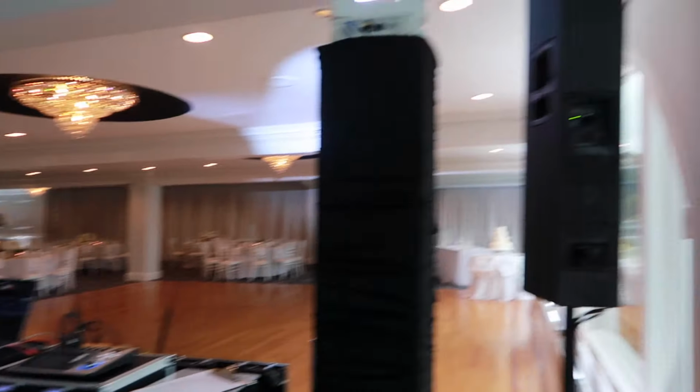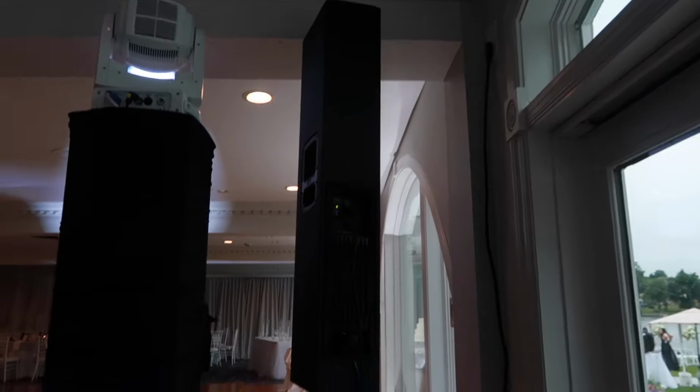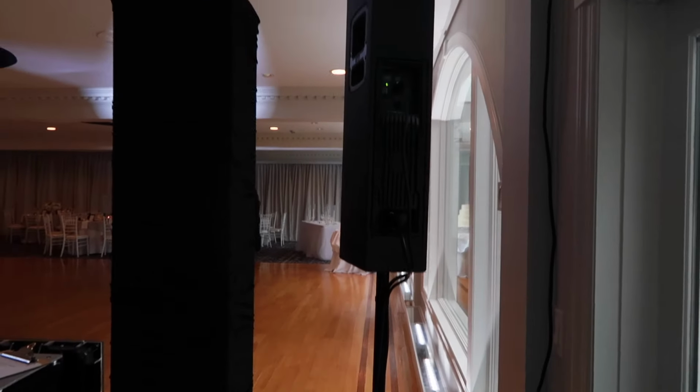We do have new speakers. I'm gonna check out the speakers. These are the RCF NXL Mark II. So we got some new tops. Eventually, we might upgrade our QSCs. I'm kinda happy with our subs, but everything else is the same.